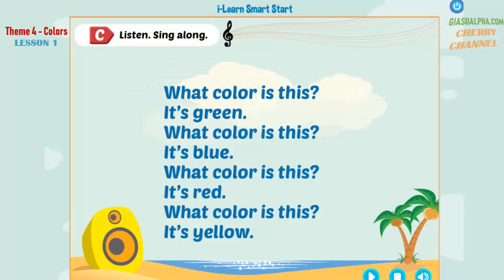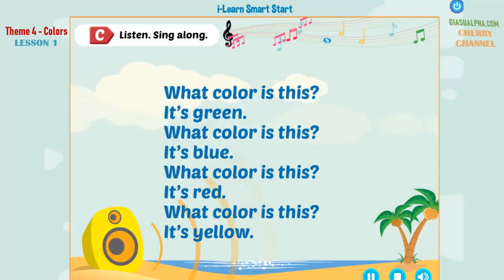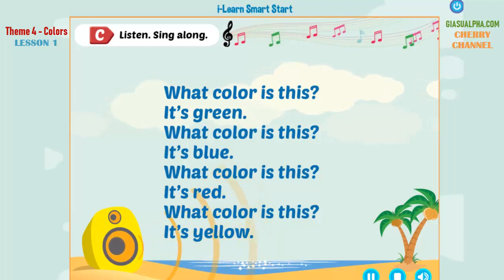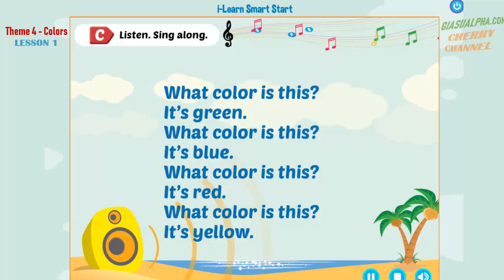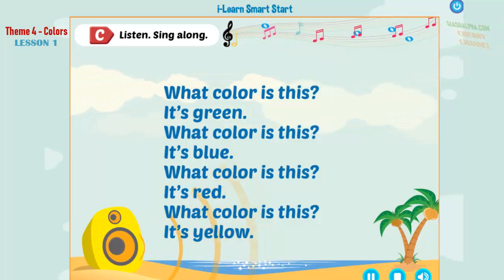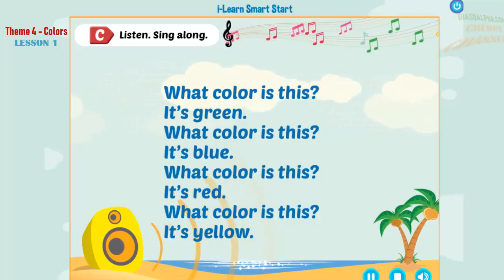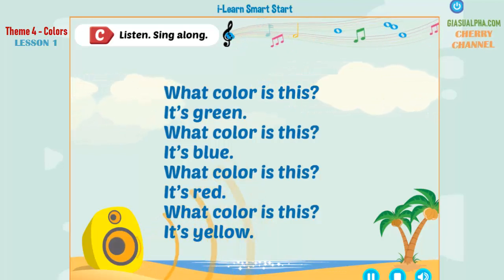C. Listen. Sing along. What color is this? What color is this? It's green. It's green. What color is this? What color is this? It's blue. It's blue. What color is this? What color is this? It's red. It's red. What color is this? What color is this? It's yellow. It's yellow.